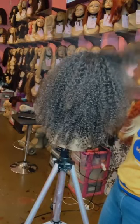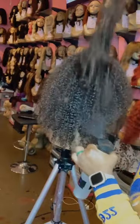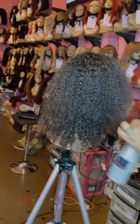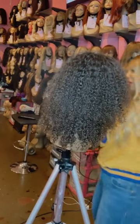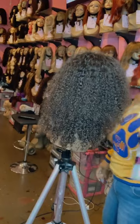So I'm going to wet her down a little first, and then I'm going to cut about 2 inches off of her. And this is our kinky curly texture here. I'm making sure this is wet throughout. If you're interested, this is wig number 115, available at magichaircompany.com.